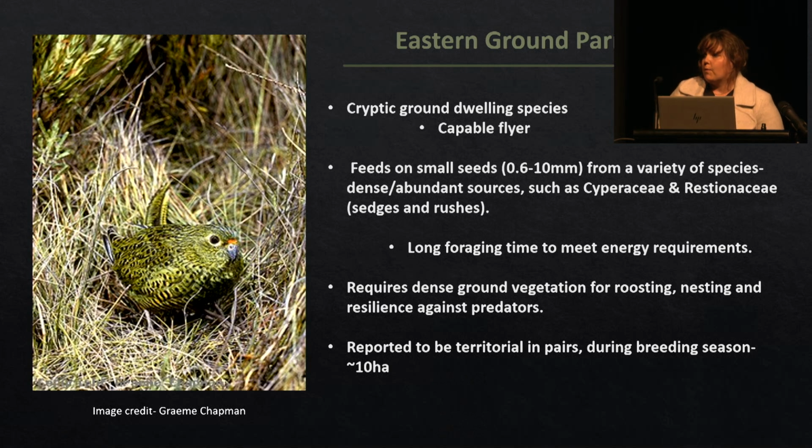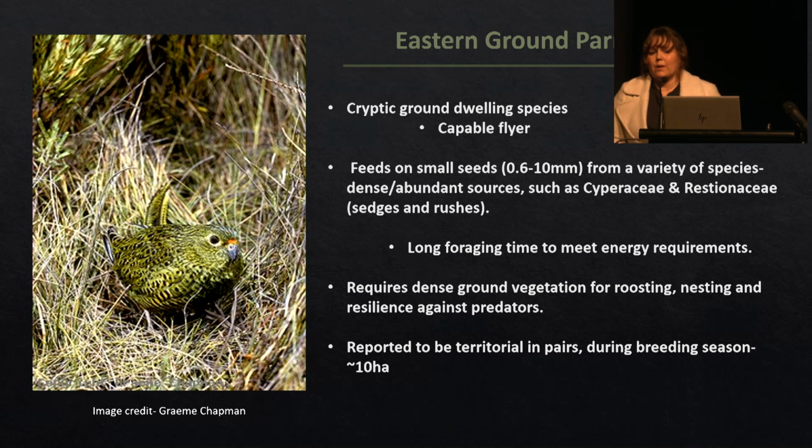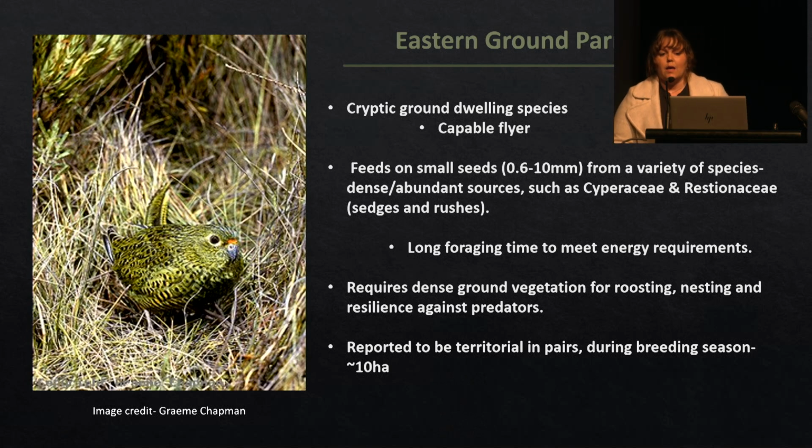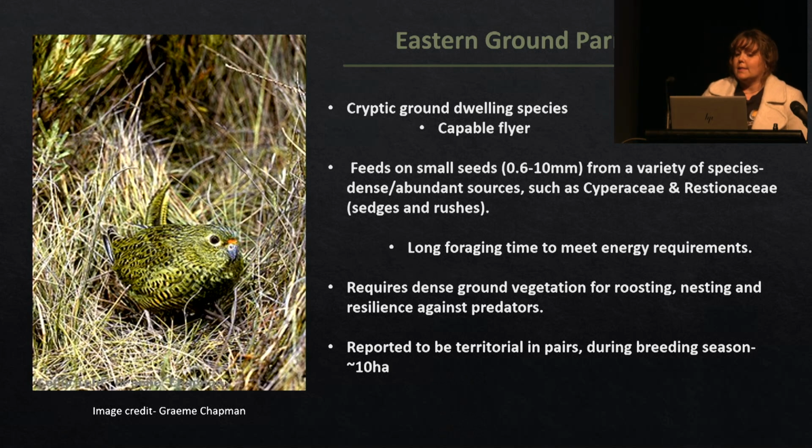They eat a wide variety of food species, but are really heavily reliant on dense and abundant food sources, particularly to get them through the breeding period. So, small seeds, they need a lot of these to meet their energy requirements, and it takes a long time for them to forage them, and this demand is increased while the chicks are in the nest. So they also require this dense ground vegetation for roosting, nesting, and it can provide them some resilience against predators as well.